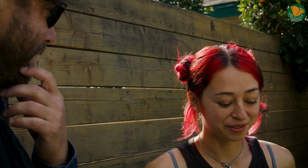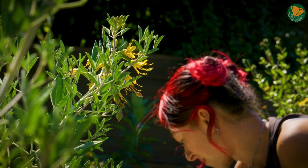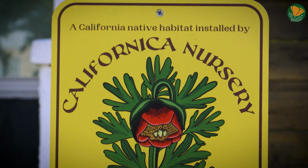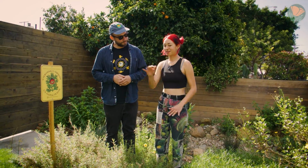In 2020, I was stuck at home for a while, which is not normal, and so I just had a lot of time to get into the garden. There's been a lot of iterations, and after a lot of help, we've got to this. Californica Nursery drew out a plan and picked out most of these plants. I definitely like a little bit of chaos.